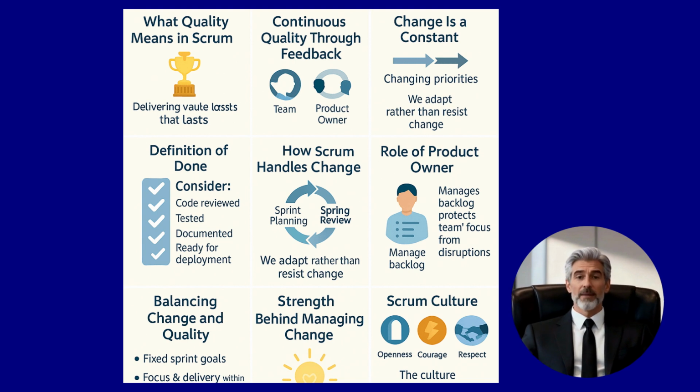Here's how Scrum keeps change under control. Sprint planning locks the goal for the next sprint. No mid-sprint changes allowed. Product backlog refinement allows updates and reprioritization between sprints. Sprint review collects feedback and identifies what should change next. This rhythm ensures that changes happen in a controlled way, not chaotically, but intentionally.